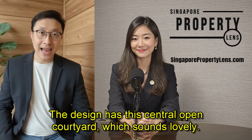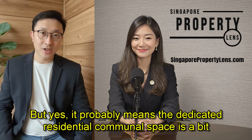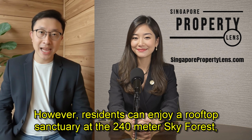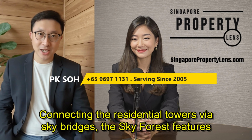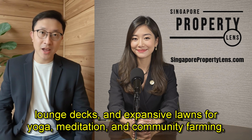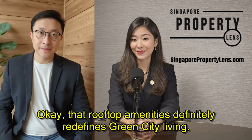That's a fair point. The design has this central open courtyard, which sounds lovely for the commercial area. Gives it a nice vibe. But yes, it probably means the dedicated residential communal space is a bit more, let's say, compact compared to sprawling suburban condos. However, residents can enjoy a rooftop sanctuary at the 240-meter sky forest, formed by 4 rooftop terraces. Connecting the residential towers via sky bridges, the sky forest features contemplative gardens, lounge decks, and expansive lawns for yoga, meditation, and community farming, encapsulating the vision of a home in nature. Okay, that rooftop amenities definitely redefines green city living.